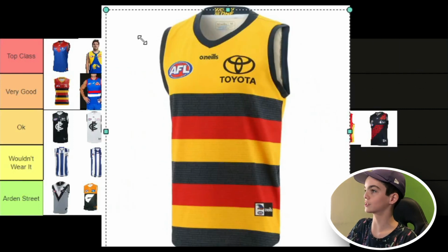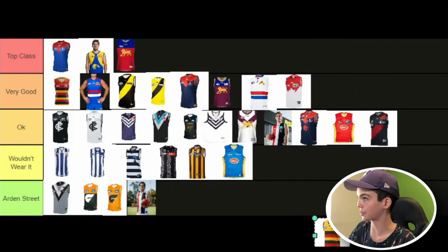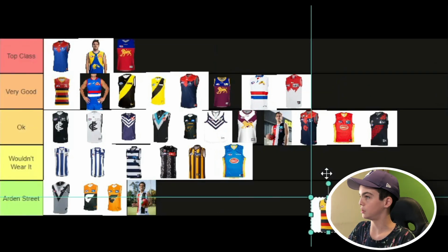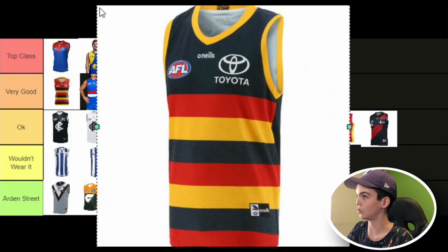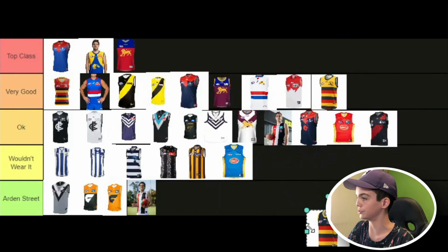Next up, we'll go this Crows Clash Guernsey, which I think is also a very good Guernsey. Oh, yeah, I think it's a good Guernsey. I think all Crows Guernseys are good. I'm also going to put the home one very good. The Crows have very good Guernseys, I reckon.